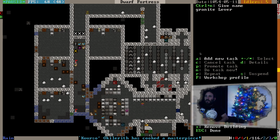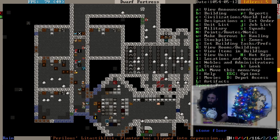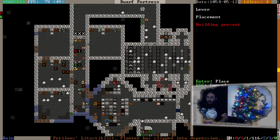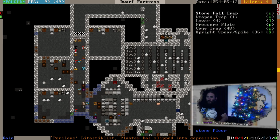Right, that's the granite lever for the outdoor gate. This is for the inner gate that we already have. We need another one for the inner gate. So, I'm going to place it next to the inner. I'm going to say build trap component lever. I'm going to stick it there, and that's going to be inner. There we go. Excuse me.